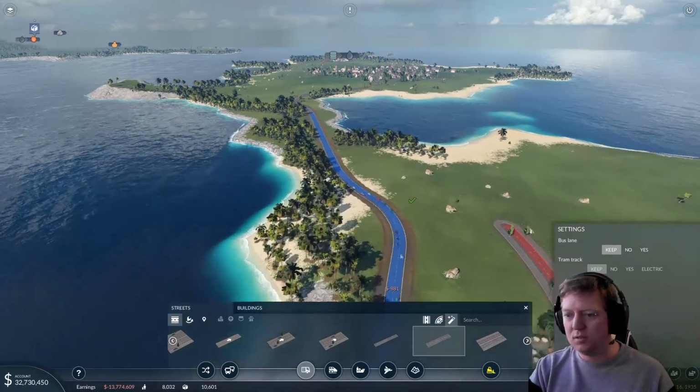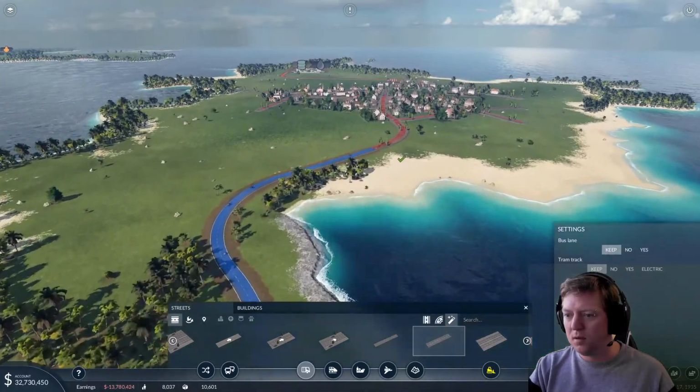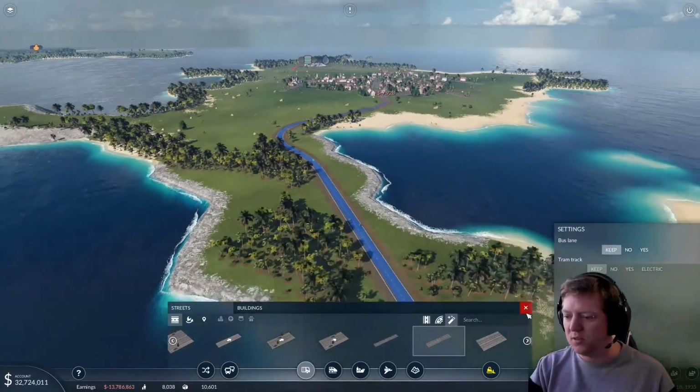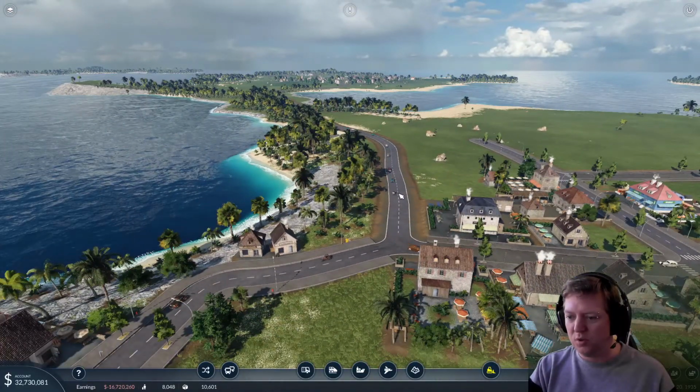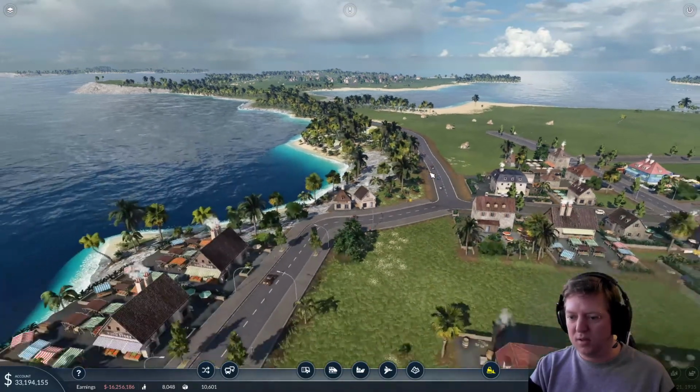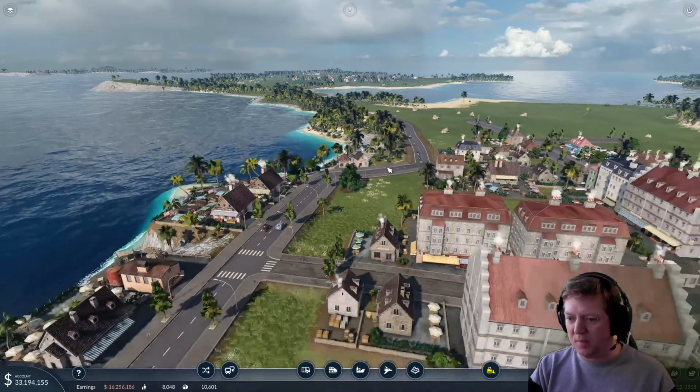Somewhere near West Virginia. I mean, that's a horrible reference, but, you know, it is what it is. There you go. So now we got New Butte. Yeah, that looks a lot better. Yeah, so the train line will come into here.